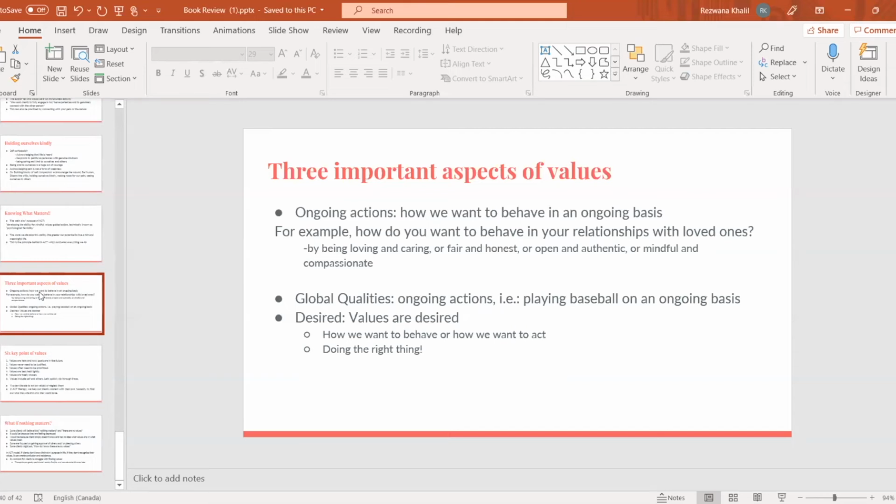For example, how do you want to behave in a relationship with loved ones? If you really valued your relationship with a loved one, you would be loving and caring, or you would be fair and honest, open and authentic, mindful and compassionate. If you really valued the relationship, you would do everything in your power to make the relationship stay. You'd spend your time. And if you value something, you care about it enough to make it work.